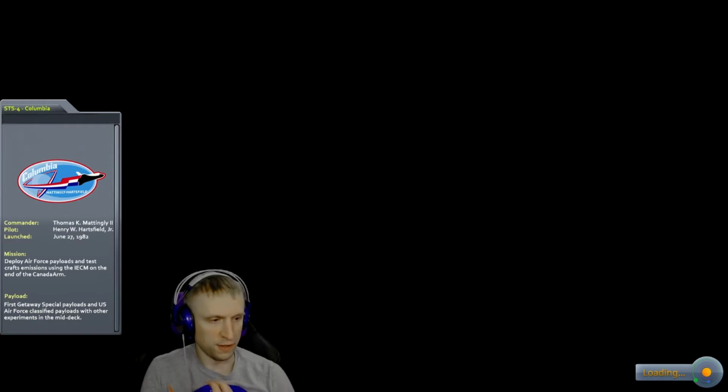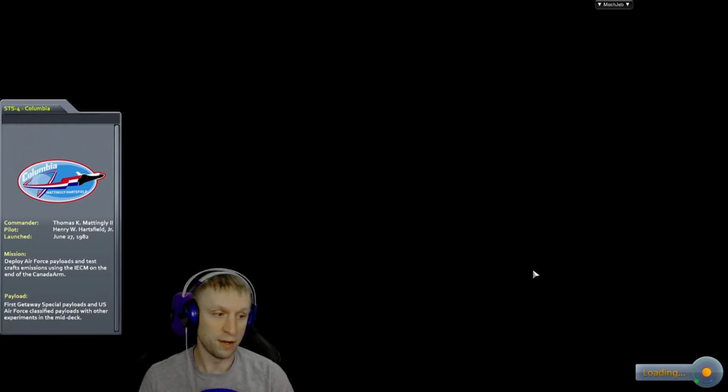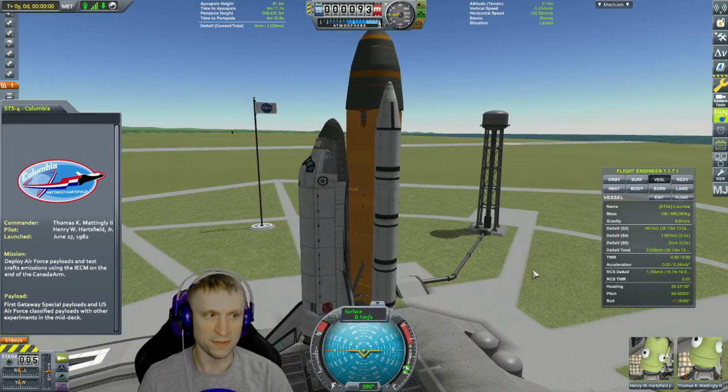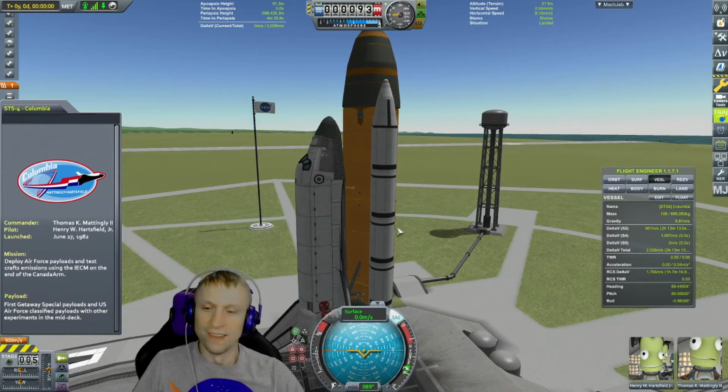So while this is moving up to the pad, STS-4 launched on June 27th, 1982, at 10 a.m. Eastern. It only happened 3 months after STS-3, which I know I mentioned before that they landed in White Sands, and because of all the gypsum dust, it took a little bit longer to refurb, but it still only took 3 months to get to STS-4, which is crazy.